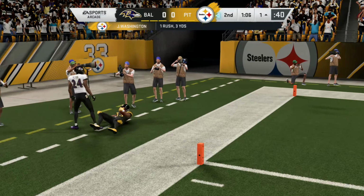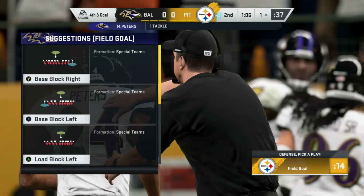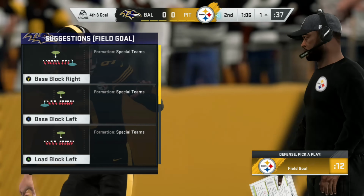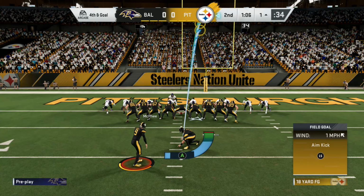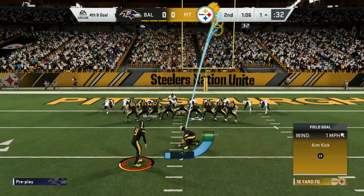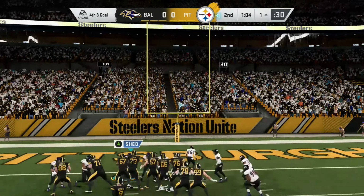And just shy of the goal line as he's out of bounds right at the 1. This defense bending but not breaking. It's a gain of 3. It's now 4th and goal. It went for broke on third down, and it would have really lit up the sideline if that one had worked. What do they do now on 4th down?